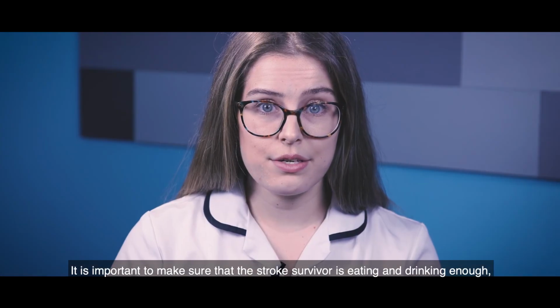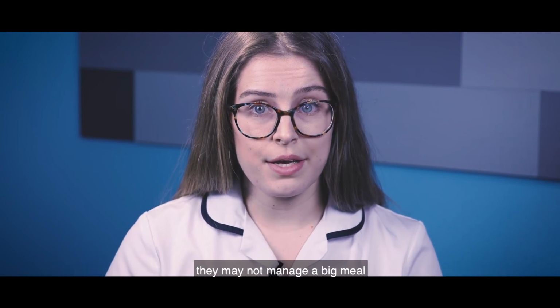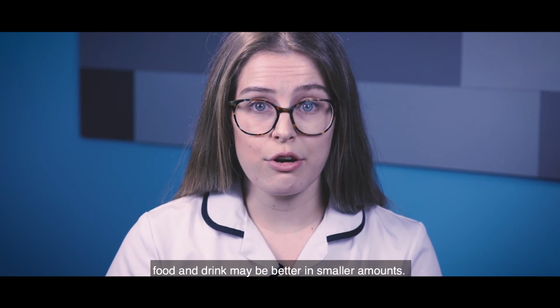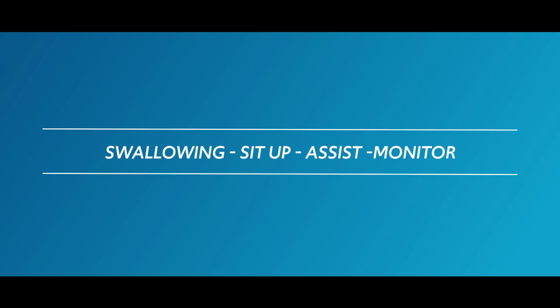It is important to make sure that the stroke survivor is eating and drinking enough. They may not manage a big meal. Food and drink may be better in smaller amounts. Swallowing. Sit up, assist, monitor.